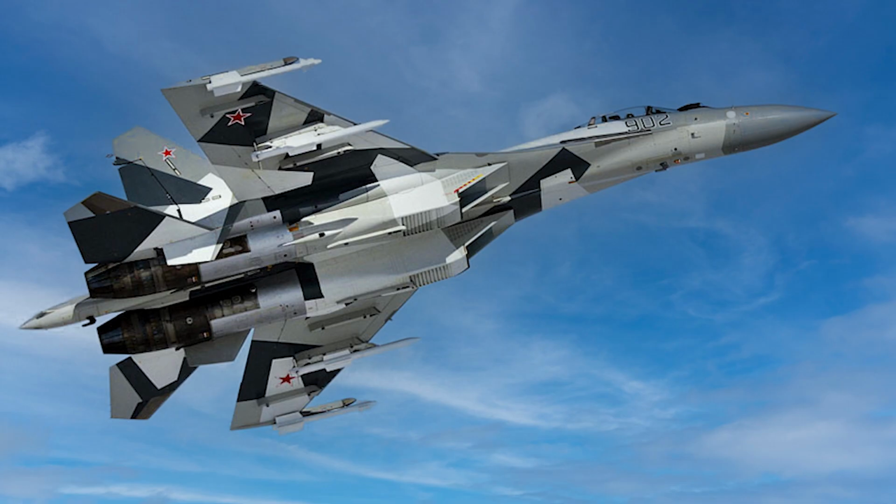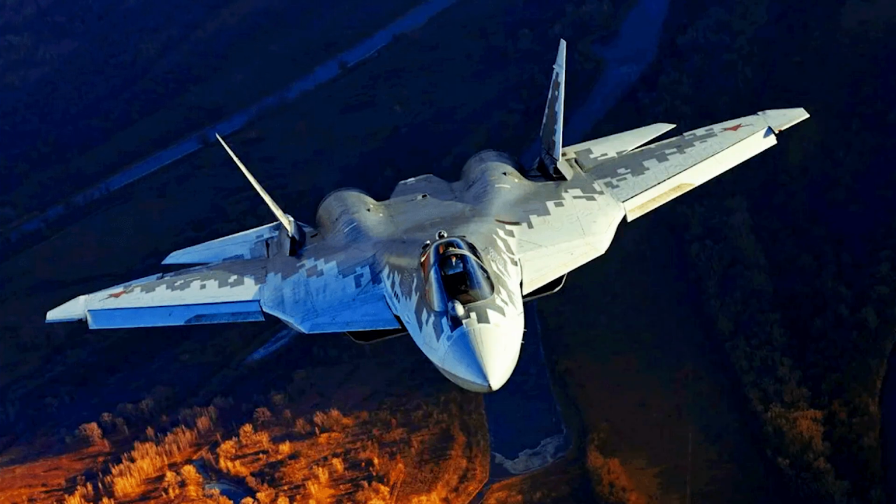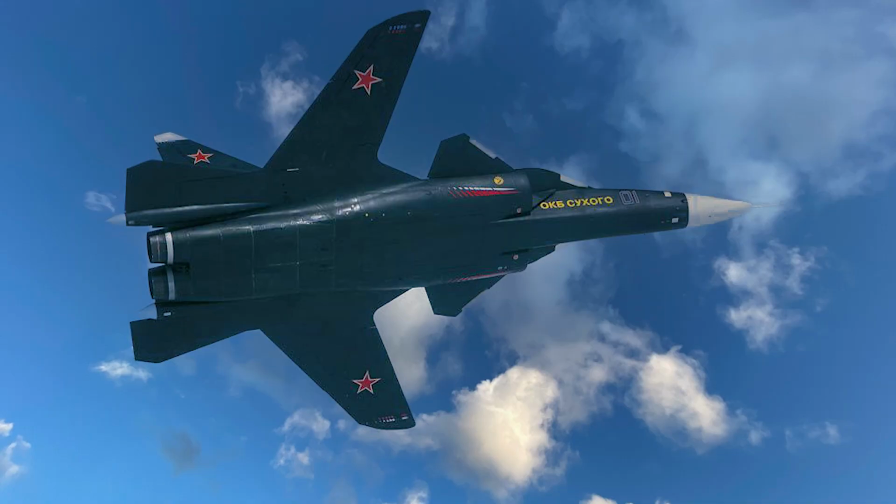But the sole aircraft produced served as a technology demonstrator prototype for a number of advanced technologies later used in the 4.5 generation fighter Su-35 and 5th generation jet fighter Su-57. The project has been shelved for a long time, but disputes about the pros and cons of this type of aircraft still continue.